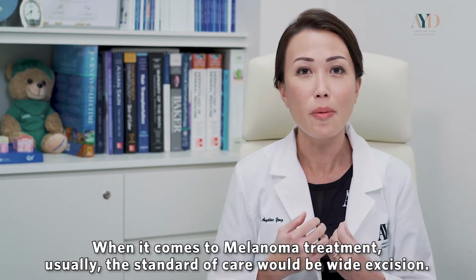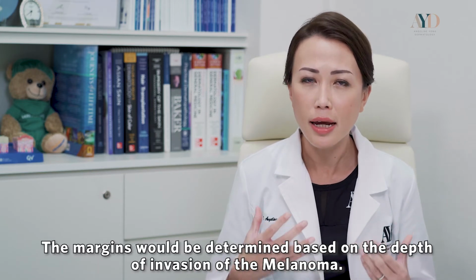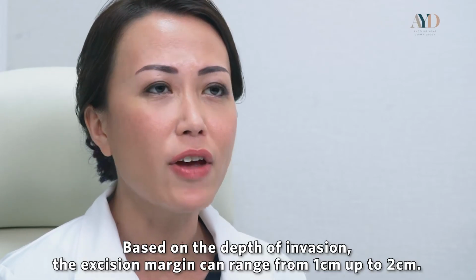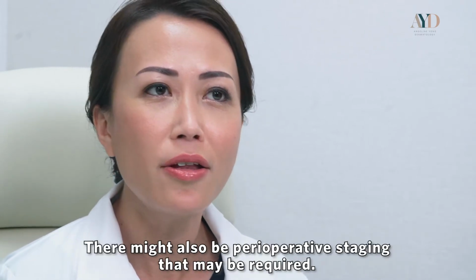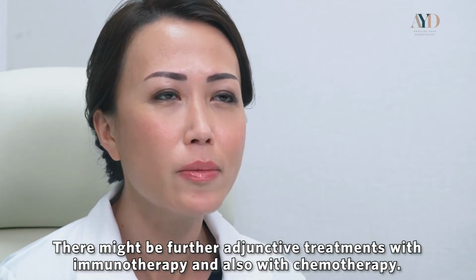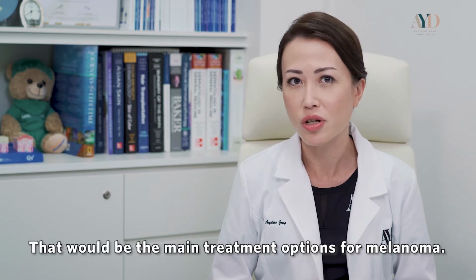And then when it comes to melanoma treatment, usually the standard of care would be wide excision. Again, the margins will be determined based on the depth of invasion of the melanoma. Based on the depth of invasion, the excision margins can range from 1 cm up to 2 cm, and there might also be perioperative staging that may be required. So there might be further adjunctive treatments with immunotherapy and also with chemotherapy. So that would be the main treatment options for melanoma.